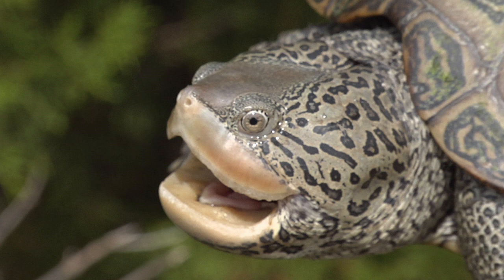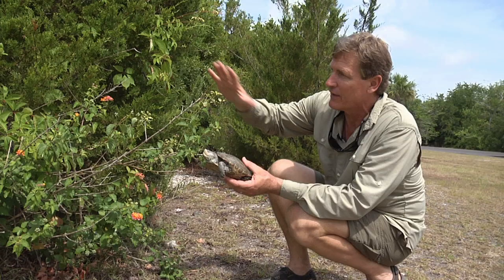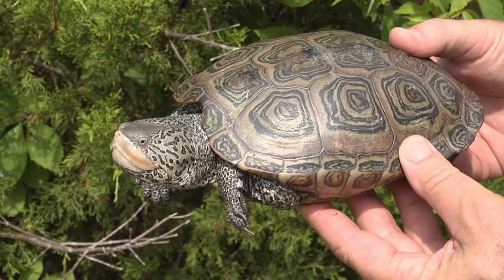They like sunny spots, kind of open grassy areas, but usually on the edge of, close to the marsh, usually on the edge of a thicket like this. Boy, they are neat animals. And this is about as big as they get.